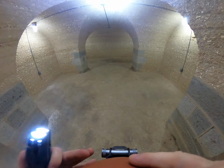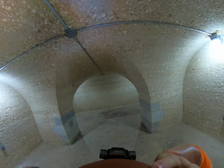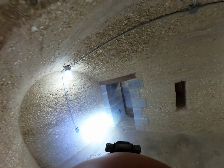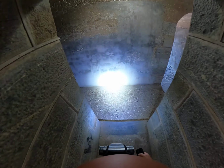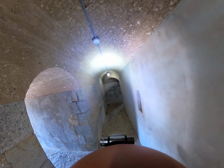which trips off the old lights. But yeah, I whacked the camera with this really low door here. And there's like a water drip here somewhere. Wow.